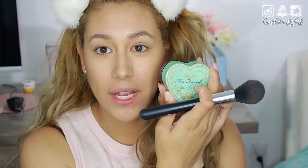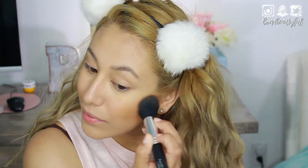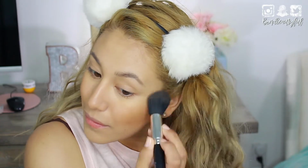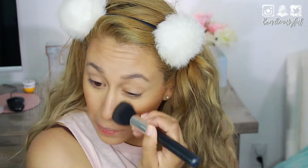This is my main squeeze right now. It's the Too Faced Sweethearts bronzer in Sweet Tea. I love this so much. I'm gonna use the same brush and swirl it all over and apply it all over my cheeks. I'm talking about like a ton. This is what I do. On my nose, on my cheeks. On my forehead, along my nose.